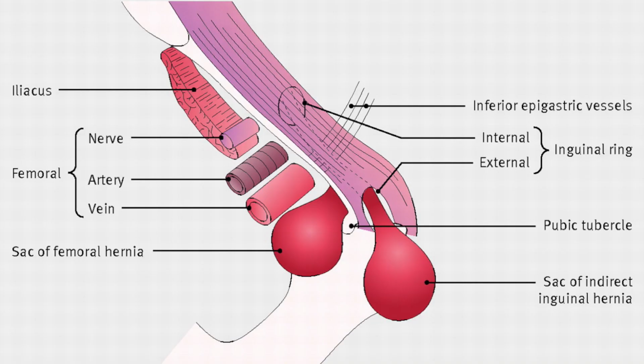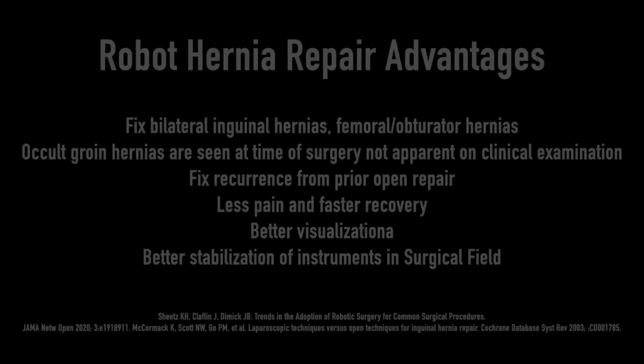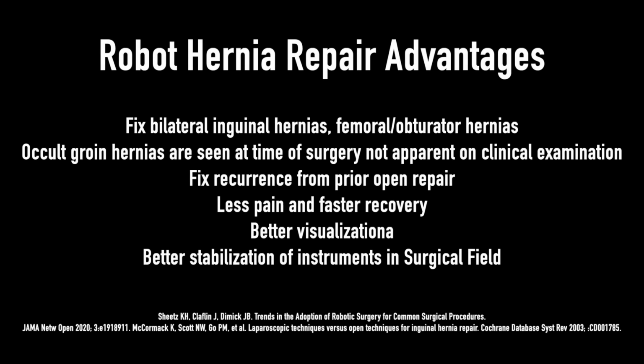The other advantage that we have with the robotic view is that you're able to see if there's a femoral hernia as well as inguinal hernias, and you can repair them all at the same time. With a robotic approach, as with a laparoscopic approach, you can fix both hernias if you have an inguinal hernia or if you have femoral or obturator hernias at the same time through the same approach. Also, you can fix prior recurrences from open repairs.